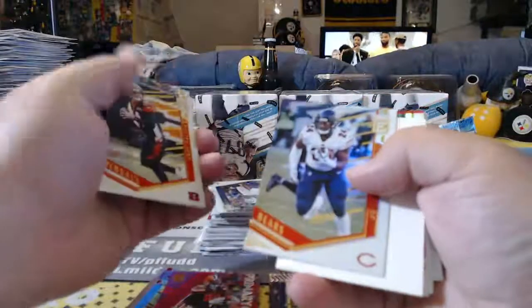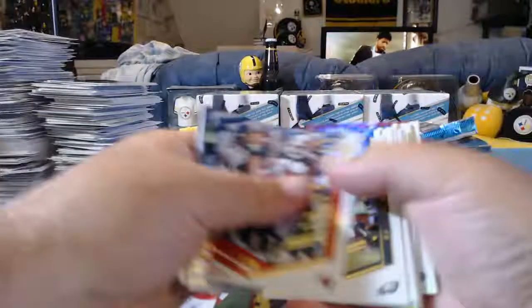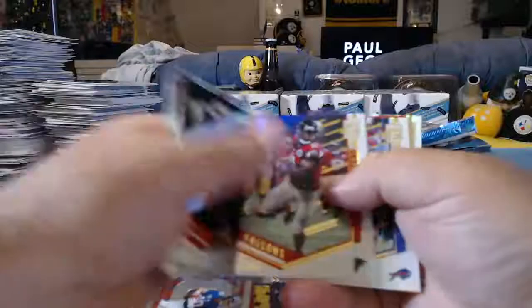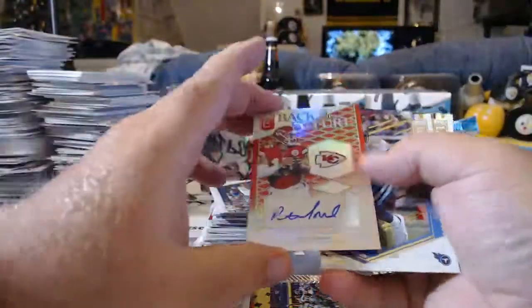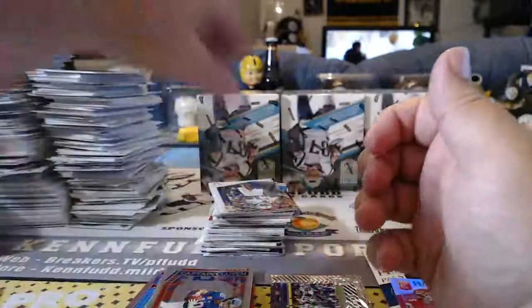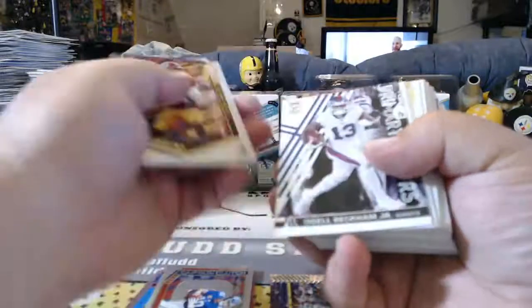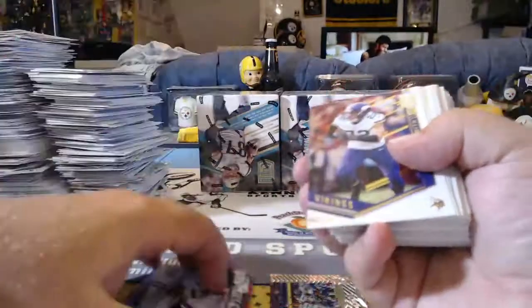Jarvis Landry for the Browns. The juice is loose. Broncos rookie. Captain Clutch. Patrick Mahomes, 8 of 25. Back to the Future Patrick Mahomes autograph. Our second non-rookie autograph. I wouldn't call him a veteran yet. No crybabies. Tim, you have the Chiefs, so that's yours. I know you said you couldn't remember your teams.